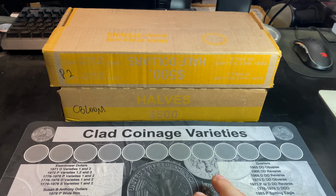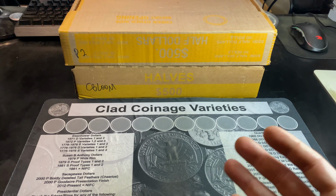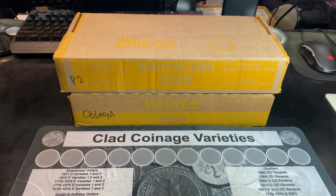So it'll be tough to find silver, but if we don't find silver, it'd be nice to find some proof coins, maybe some foreign coins, a magic coin, maybe a variety. You just never know. Maybe even to fill the board.